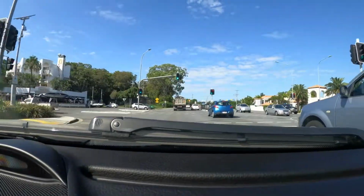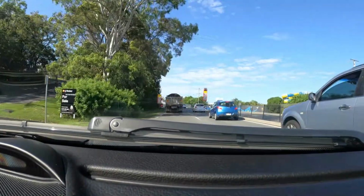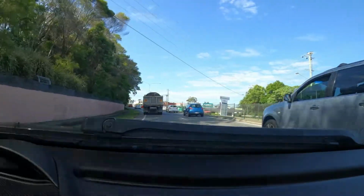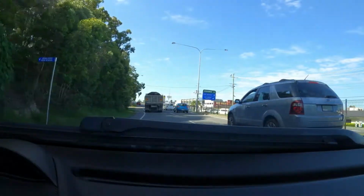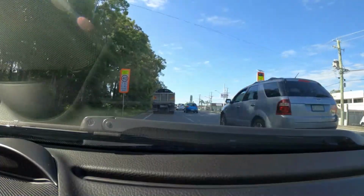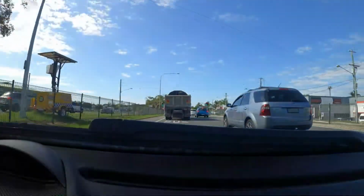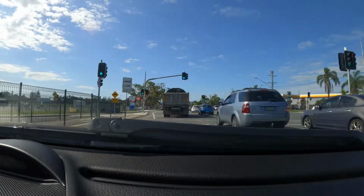This is Nobby's Beach, just on the left here, guys. As we come around, obviously it's school time, 40k zones, so you slow right down. Protect our children, guys, they're our future, so do the right thing. You come through a school zone, slow down. You get one chance at it. Kid runs out, at least you've got time to stop. So 40k's is pretty reasonable, I think. Don't be in a hurry. You're going to get there sooner or later, so those in a hurry, well, get in a flurry, I guess. All the kids getting ready for school.